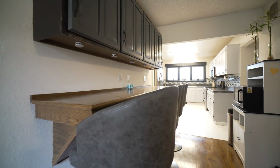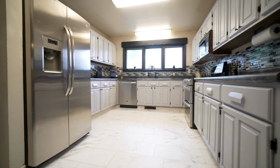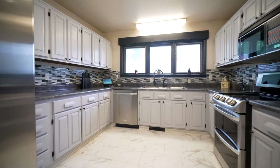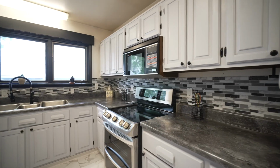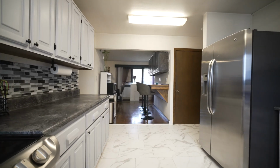Directly to the left of the entryway, you're going to find a breakfast bar and the tastefully updated kitchen. Inside the kitchen, you will find new LVP flooring, as well as stainless steel appliances the seller has just put in. This includes a double oven, microwave, dishwasher, refrigerator, all set to stay with the property.